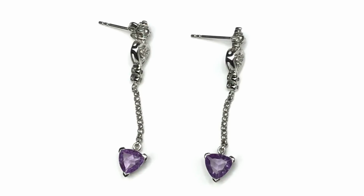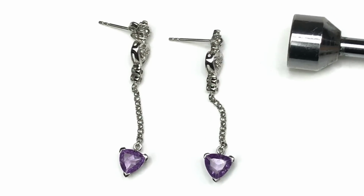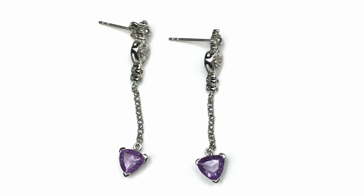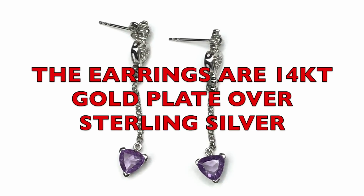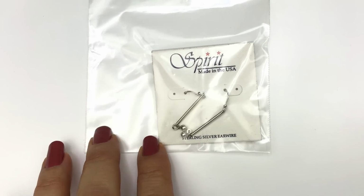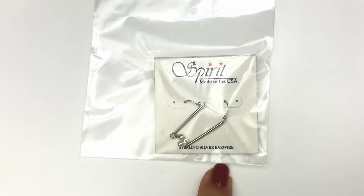The swan mark on the back of the earrings tells me that these are Swarovski earrings. Now the 14K, just double checking with the magnet, and they are not magnetic. The 14K could be sterling silver over gold, or I'll just have to check into it to see exactly what I have here, but I definitely think they're sellable for sure, and they are lovely earrings. The way this bag was packed, all the earrings went in last, so all the earrings are getting pulled out first. This is another pair of earrings, and I'm seeing sterling silver ear wire here.